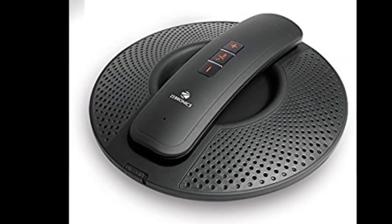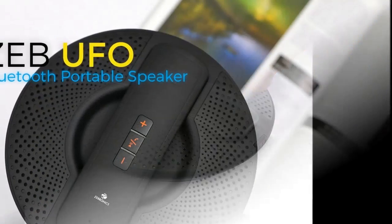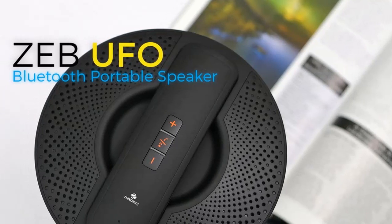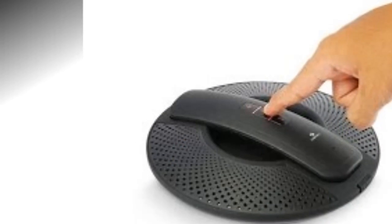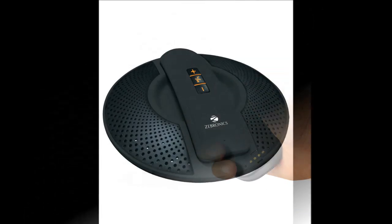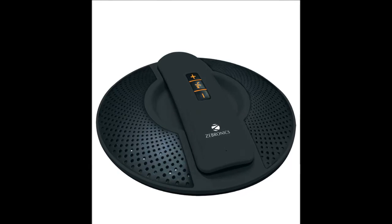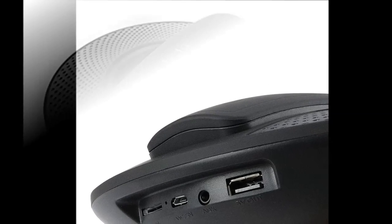Zebronics is one such brand, and its latest product is the Rs. 2900 ZEB-UFO, which has a bit more on offer than typical Bluetooth speakers at this price. The device comes with its own cordless handset, which lets you use the speaker in the same way that you would use a cordless landline phone once it's paired to your smartphone. We go into the details on this ZEB-UFO in our full review.